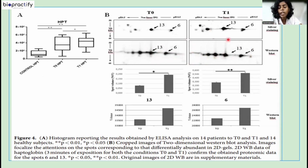As I previously told, nintedanib can only slow the progression of the disease and not manage the symptomatic relief, not a complete cure. It's just an antifibrotic drug, a tyrosine kinase inhibitor that can slow the progression. So this new cohort was composed of 10 healthy samples, 14 IPF patients, and the test was done on the patients before and after nintedanib therapy.